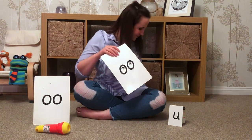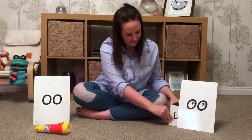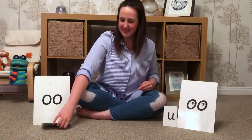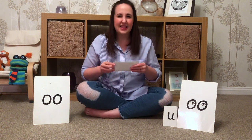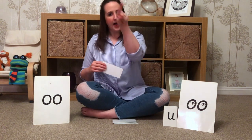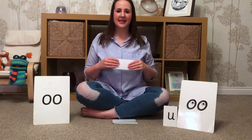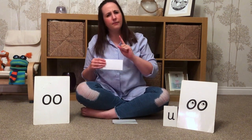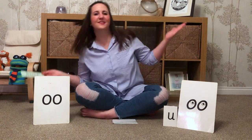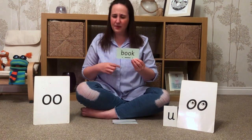Here's ooh. And here's uh. And here are our green word cards. Let's have a go at the first one. To work out whether the o and o letter team make uh or ooh, I'm going to try using both of the sounds by going uh, ooh, uh, ooh. It helps me to work it out. Let's have a go. I'll press the sound buttons and then help me make the sounds.